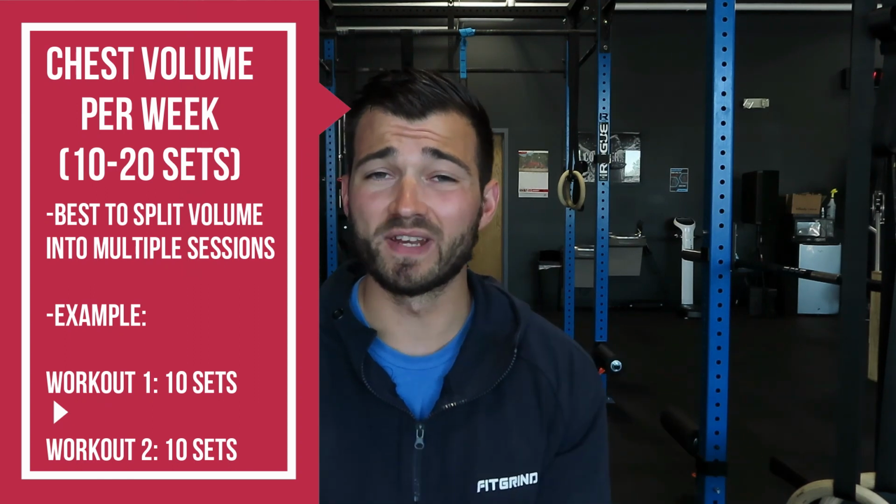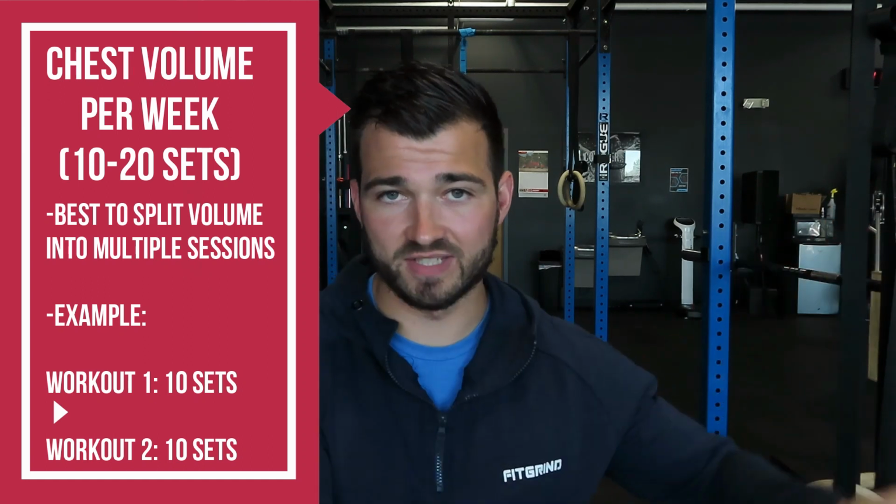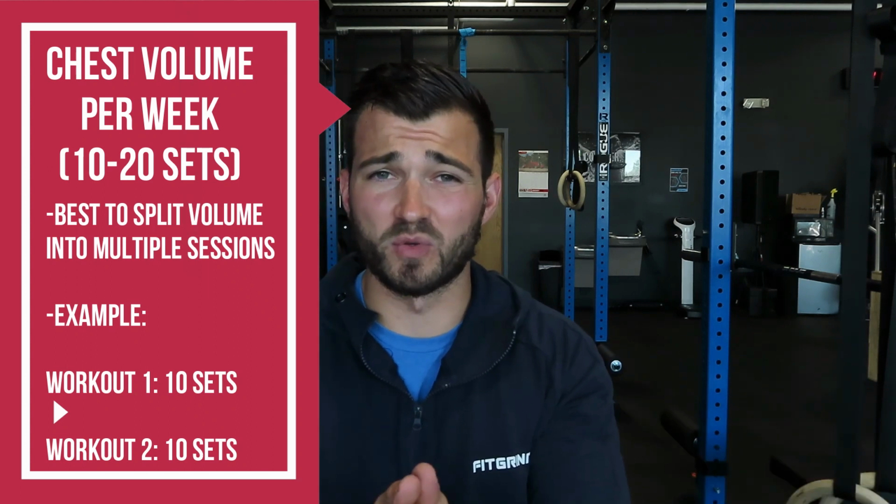So say that you're doing 20 sets of chest a week, you would have one day where you're going to train chest and you're going to have about 10 sets, and the other day you're going to have another 10 sets. It's going to be 20 total sets throughout the week. That's where you're going to have the most amount of benefit. That's the upper range of volume that I would recommend.